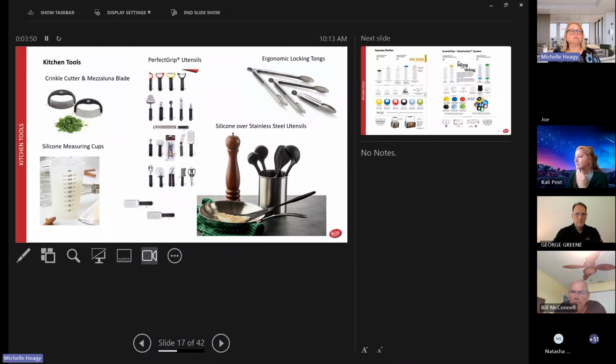If you haven't sold many of our perfect grip utensils, they're just amazing. They're really priced to sell, and once people start using them, they really, really love them. We just added two new ones, an herb scissors and a new ice cream spade. But some of our silicone utensils are really, really high end.